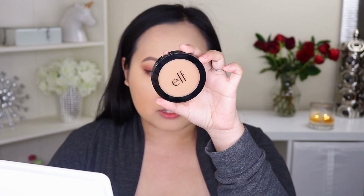Wow, so for first impressions, I think it's really, really good. It's really, really black. It dried down fairly quickly to a very dry matte finish, and it was really easy to use. I think it's pretty good for first impressions. I did also pick up the e.l.f. Primer-Infused Bronzer, and this retails for $6.